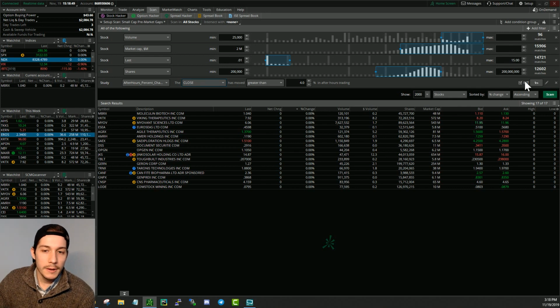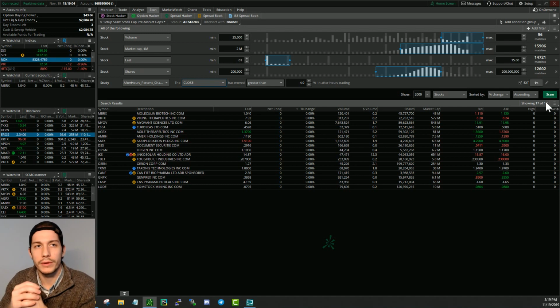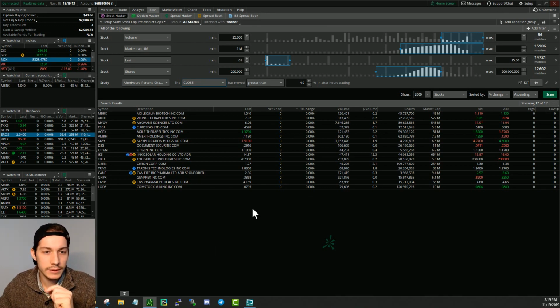What this gives me really cleans up my scanner quite a bit. You can see here that it's only showing 17. I think yesterday we were in the hundreds. I think it was below 300. I would have to check again in the video, but it was below 300, definitely over 100, and just way too much going on.